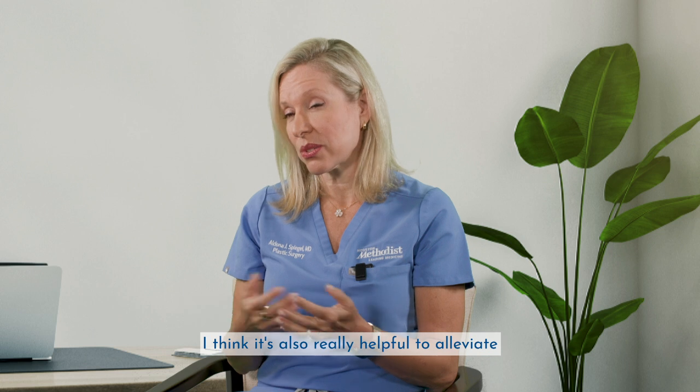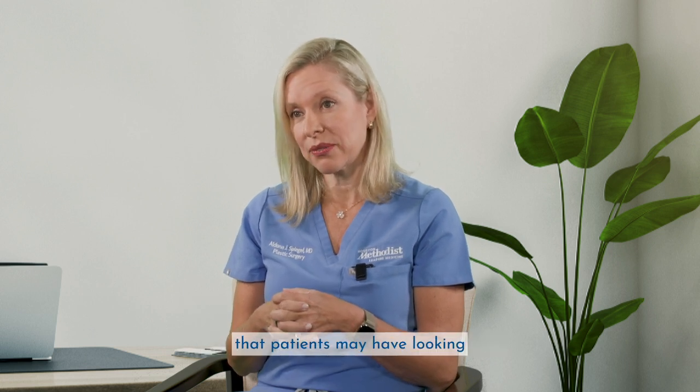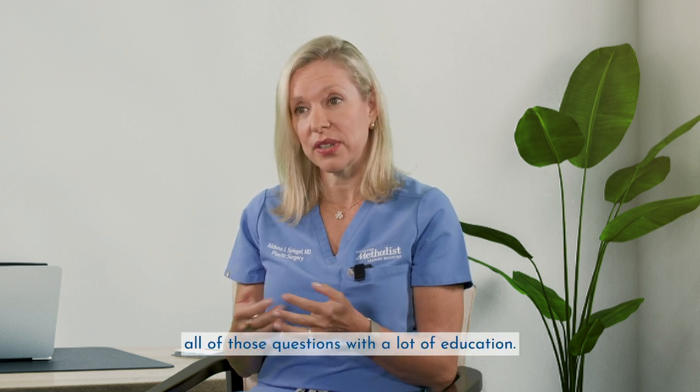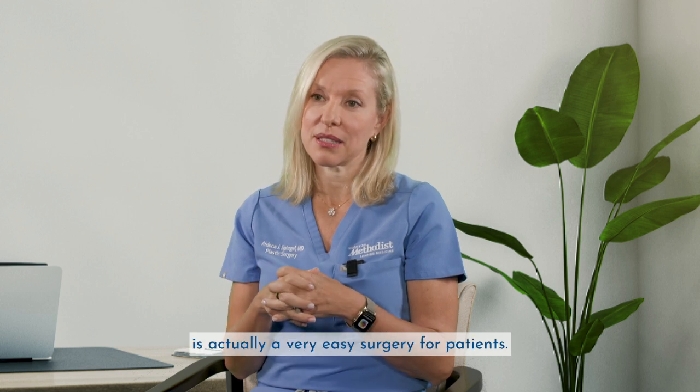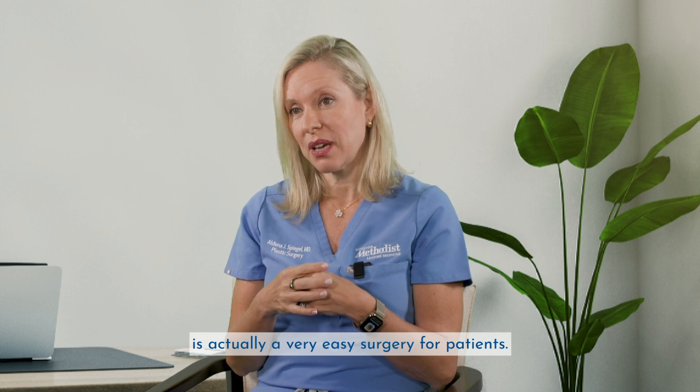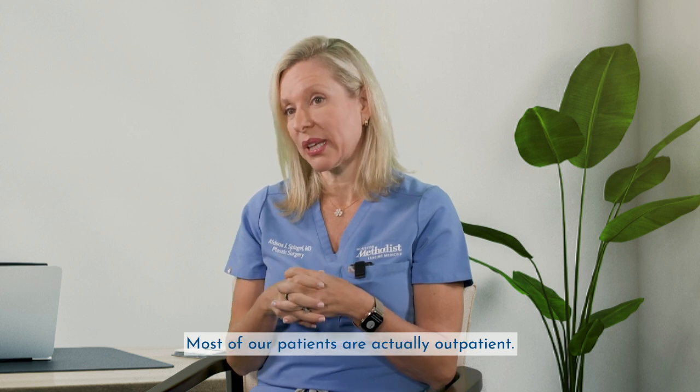I think it's also really helpful to alleviate a lot of anxiety that patients may have looking at going through this process and be able to address all of those questions with a lot of education. So implant-based reconstruction surgery is actually a very easy surgery for patients. Most of our patients are actually outpatient.